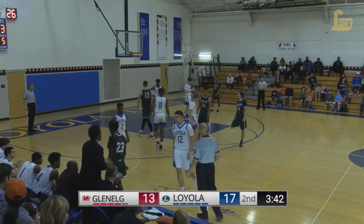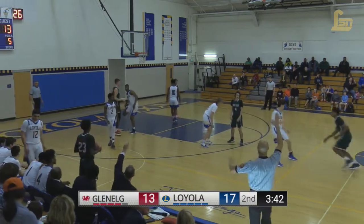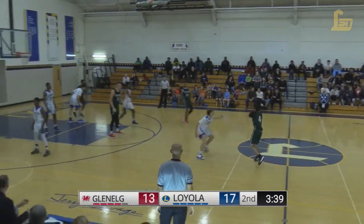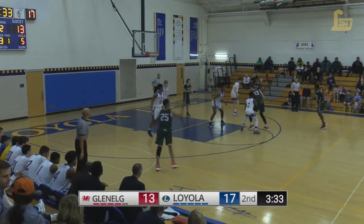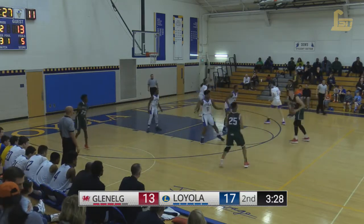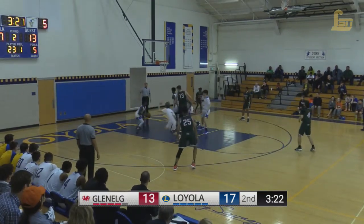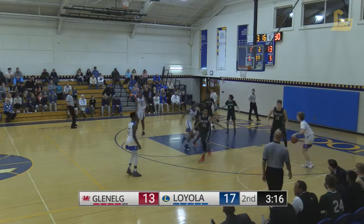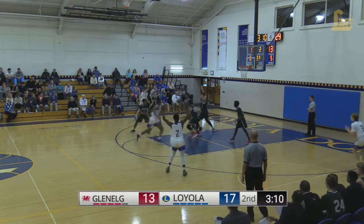Costa is going to come out for Chidnake. So the Dons going a little bit bigger again, but still sticking to somewhat of a small ball as they have 4 guards out there. Glenelg trying to make something happen out here as they get the ball with under 10 seconds left on the shot clock. And that's going to be another turnover for Glenelg as Connor Hepting wisely pulls up, not trying to force anything.